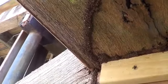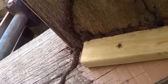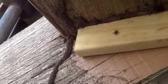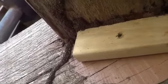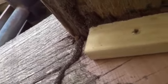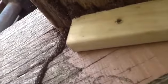Nasutitermes walkeri species usually attack fence posts, poles, and timber in service. However, they usually get discovered quickly as they build their tunnels on the outside of the timber. They prefer hardwood to softwood. They generally attack decayed timber.